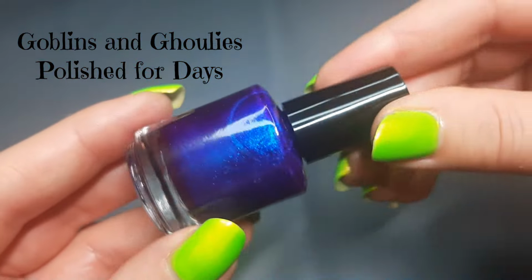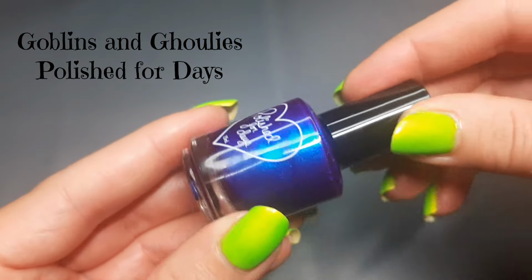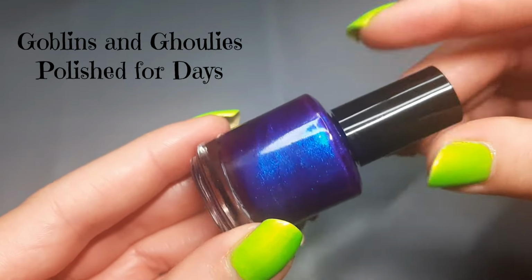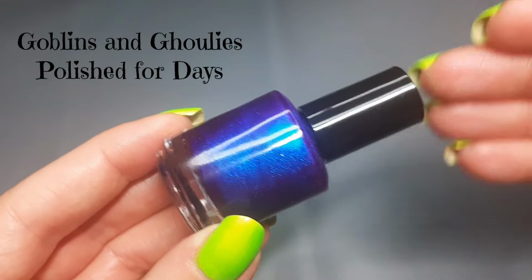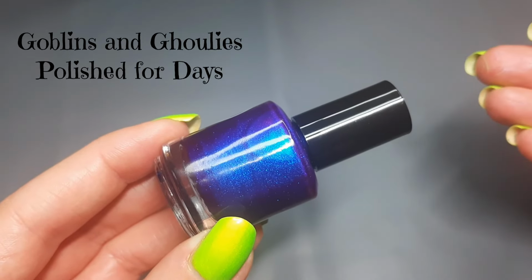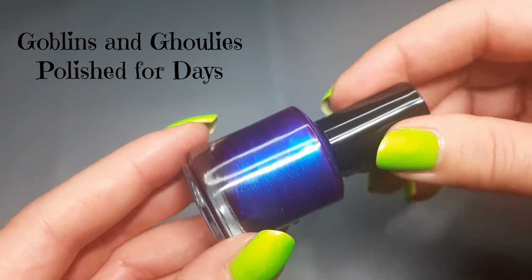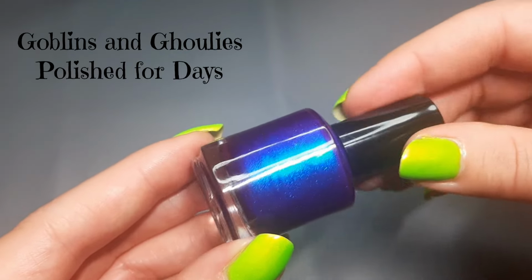PPU. I remember I didn't even think it was that hotsy-totsy. I was like, yeah, it's pretty. I mean, everything Polished for Days is pretty, but I was not impressed with it. But then people got it home. This is what gets you. Then people got it home and they had it on their nails, and so many beautiful swatch pictures came out. I was like, oh my gosh, why did I not pick that up?